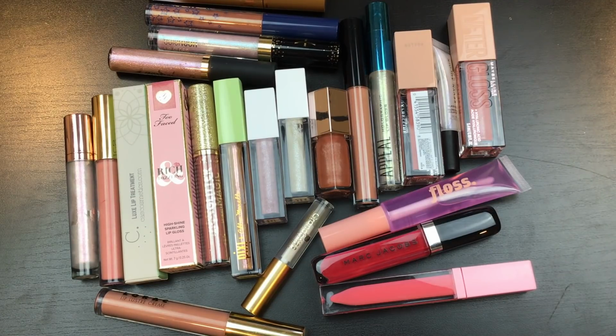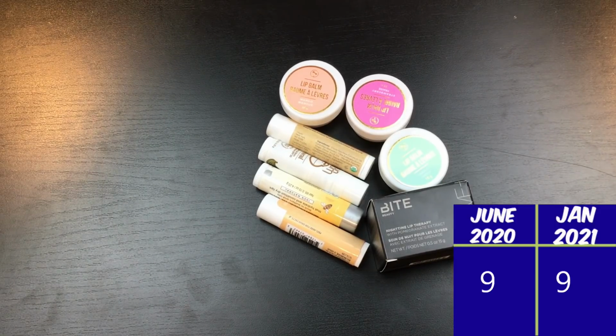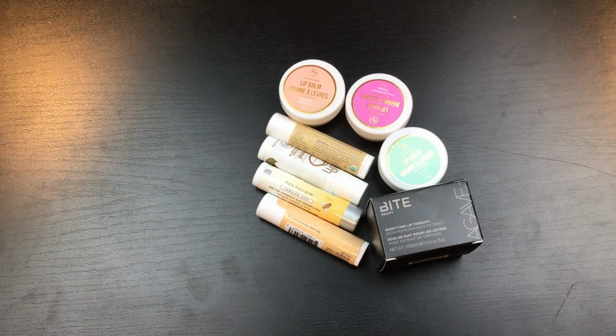I'm pretty sure some of these will go bad before I even get to them, but that's okay. All right, you guys. So for lip balms, I had 9 in June, and I currently still have 9. In the picture, you're only seeing 8 because I currently have my very last fresh lip balm on my nightstand. That one's almost done. So this should be going down really quickly.